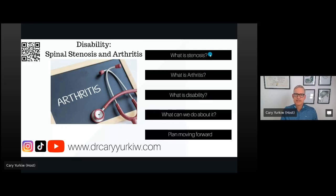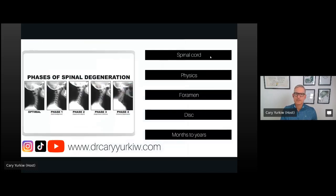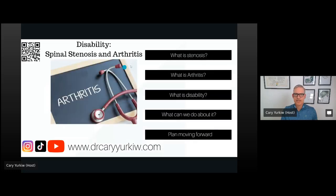So what is spinal stenosis? Well, stenosis is defined as a narrowing of the canal where the nerves come through. And that could be the spinal cord itself, because the spinal cord passes through the spine right behind the vertebral body. So there's the body of the vertebrae, right behind it is the spinal cord, and then there's the lamina and the spinous process right behind that. So that canal is very important because it has to have enough room for the spinal cord.